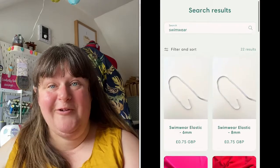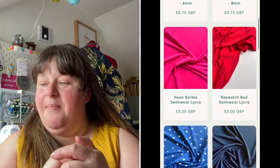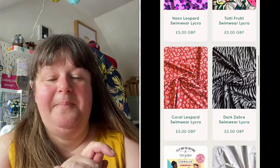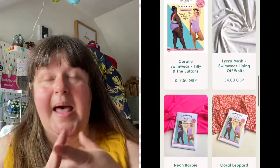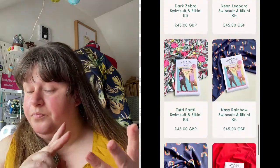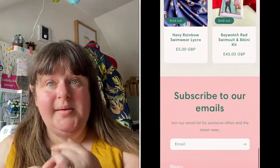Stitch and Ink Fabrics, got a little haul from them the other day. Again, bought myself. They do the elastics, they do the lining, and swimwear fabric, and they've got some kits as well.